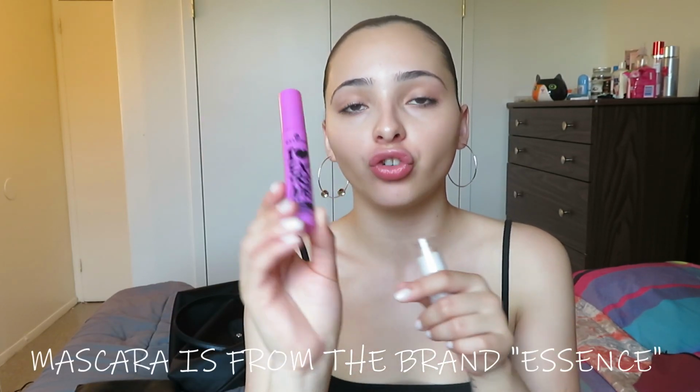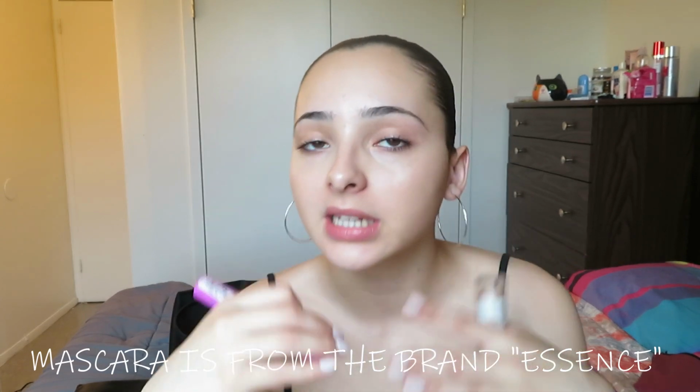Then I have my asthma pump because your girl suffers from asthma, so I gotta have this at all times. Then I have some little makeup products. I have my I Heart Extreme Crazy Volume Mascara. It's the mascara that I have on at the moment. It makes my lashes look very long, hence extreme crazy volume. And then I have this little highlighter that I use. I actually have it on as well. It just gives me a nice little natural look.